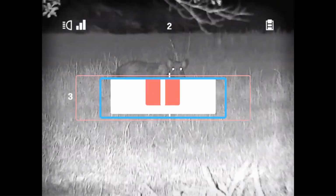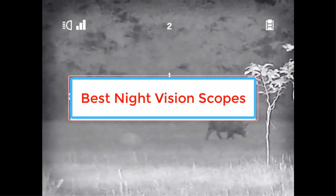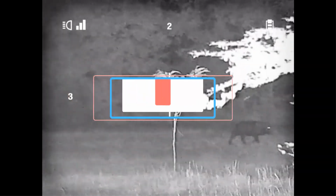Are you looking for the best night vision scopes under $1,000? In this video we will look at some of the best night vision scopes under $1,000 on the market.